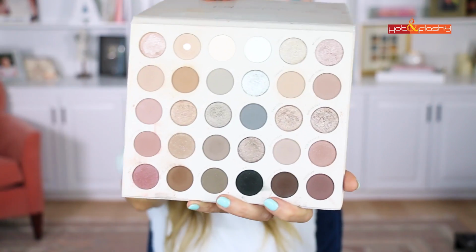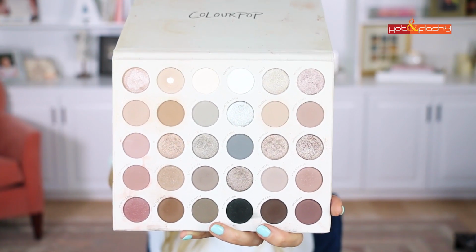I actually did a video with 3 tutorials on this palette, so if you want to check that one out, I will link it above. You can see the 3 different looks I did with it, but this palette is just so beautiful. This is just such a perfect palette for me. It leans cool, but it's not overly cool.